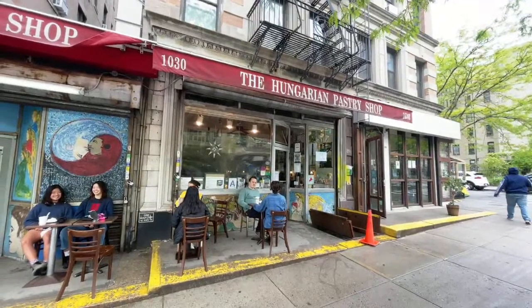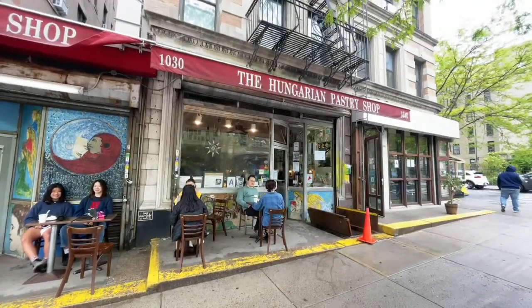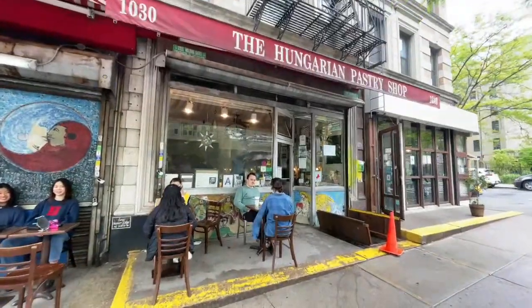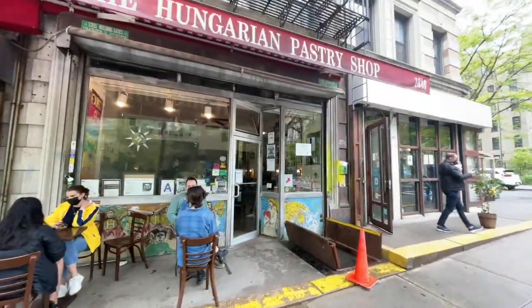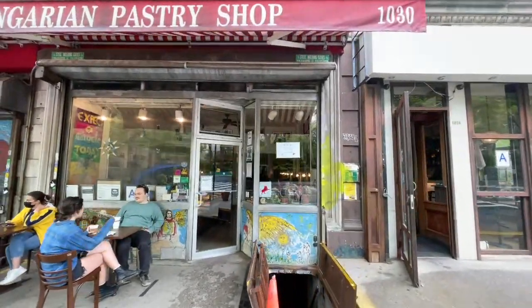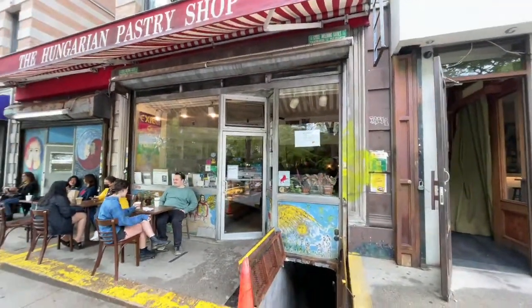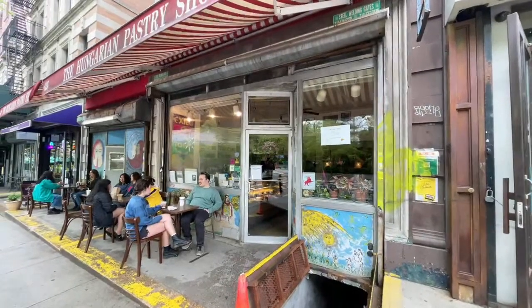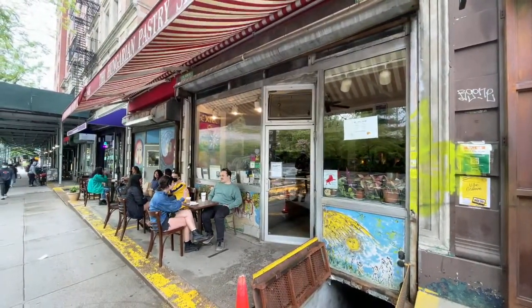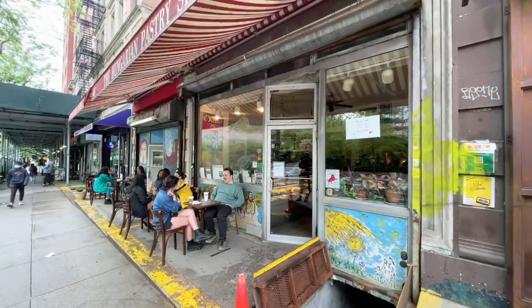So, all right, here we are, the Hungarian Pastry Shop. This place is great. If you come to New York, you gotta come to the Hungarian Pastry Shop. It's such an awesome mix of folks, because you've got Columbia students here, you've got travelers who are visiting. And I'm gonna get a little bit closer and just show you guys the window without stressing these guys out. But this place is an institution.